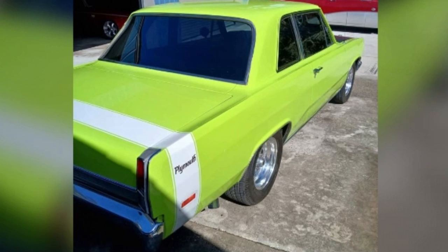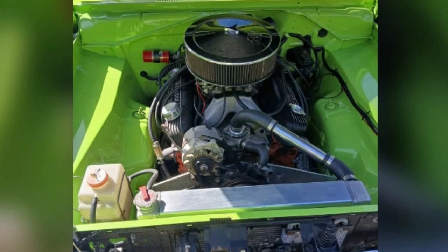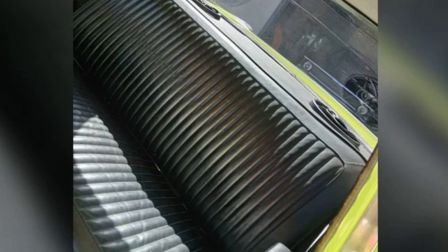The seller notes that the car features a complete MSD ignition system and a mild Streaker camshaft. Cooling is handled by a 3-core radiator with electric fans. It is also equipped with power front disc brakes, though it lacks power steering and air conditioning.